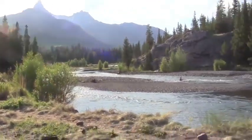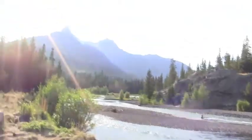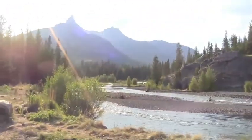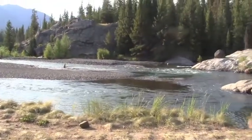This place is on the top of my list for favorite campsites of the road trip. Got two fish, get to sleep below the mountains. Nobody else is here.